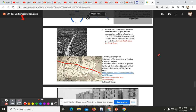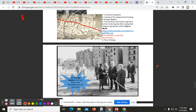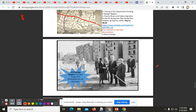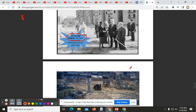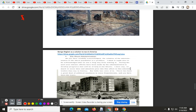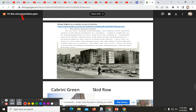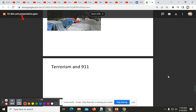Here we see an example of some of the poverty as a result of some of the events going on in the South Bronx. The South Bronx became a national image of poverty in the United States as a result of the policy called benign neglect that basically said we are not going to deal with the race problem and we're not going to try to solve poverty. We see no connection. And these are images from the South Bronx in the United States in the 1970s. You could also look up Cabrini Green, Skid Row, to try to make a connection to poverty and racial discrimination there.